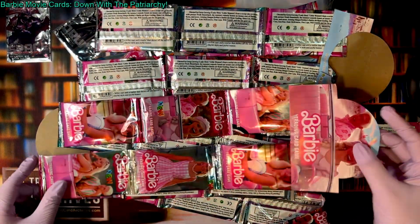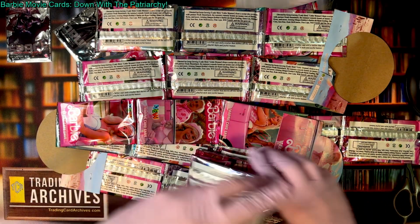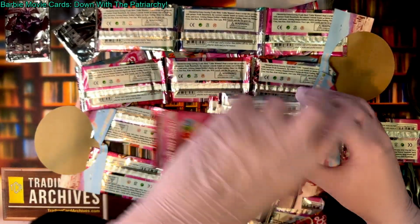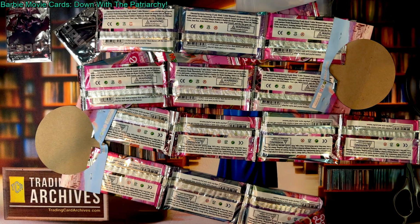It's still like impossible to deal with this product. Like as an archivist, I don't know what to do with it. I'm gonna have to get like a special box to put this in. As a retailer, I really wouldn't know what to do with this. I would be just kind of like, what are you doing? Why? Maybe stop.